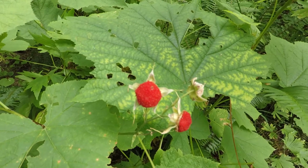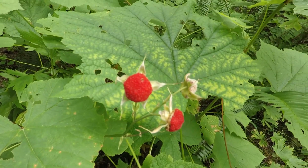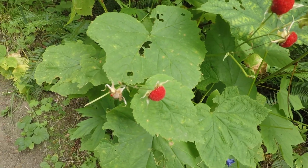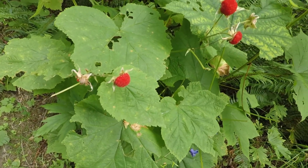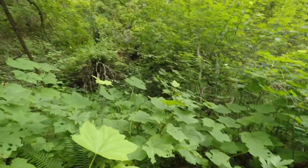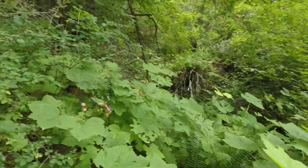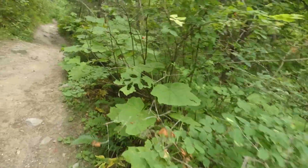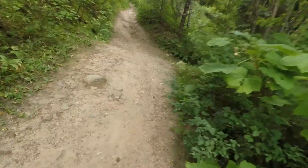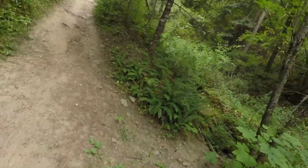Here we have some thimbleberries in bloom. When they're nice and red like this, they're actually pretty good, but you gotta catch them just at the right time. So hiking up the Edith Hansen Horse Trail is definitely one of the steeper parts of the park, and hard to tell from video, but this is definitely steep.